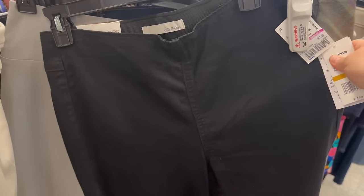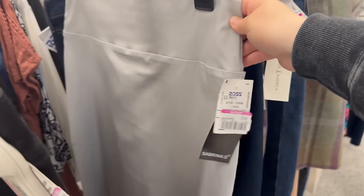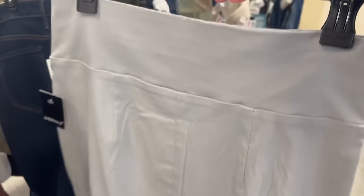You also have Ella Moss for $12.99. I like it's stretchy on top. Oh, look at this straight skirt for only $5.49. This is Sabrina. Now that's nice. That's really nice. I would wear something like that.